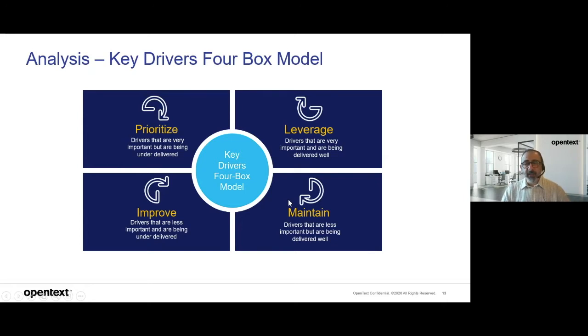So the second page of the survey, where we had the 7 questions for the analyst approach and activity, I mentioned the 4-box model, and this is how the data is reported to us. Again, it's rolled up. We have 4 boxes working from top right, clockwise to top left. Content will come to the top right. It's the leverage zone. It means that we are delivering what is important to you very well.